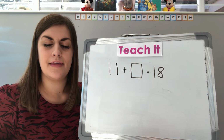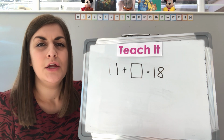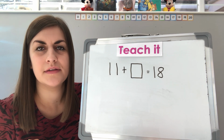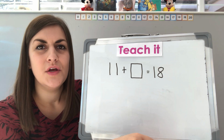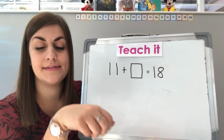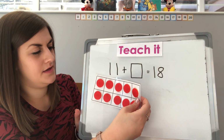So have a look at this. So it's a bit different to what we're used to, because normally we just have a go at writing the number sentences as we know them, and we use different apparatus to help us. But today, this is a missing number problem. So we need to find what that missing number is. And just like we've been doing before, there are different ways to help you do this. So, very familiar with these now.